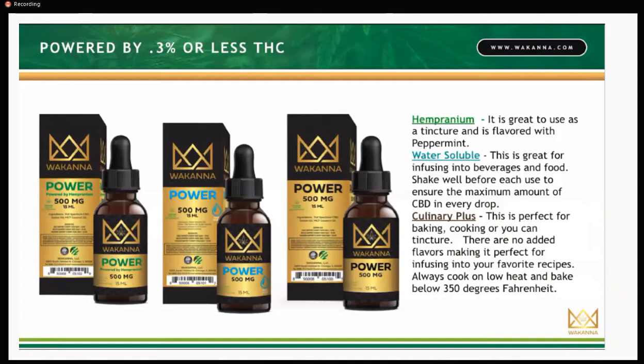I have patients that are monitoring their blood sugars, their fasting blood sugars, and some of them notice within 2 to 3 days an improvement in their fasting blood sugar. They see an improvement in their neuropathy and their nerve pain. They even see an improvement, as we'll see later on with one of our topical products, in skin conditions. So that is some of our power products.